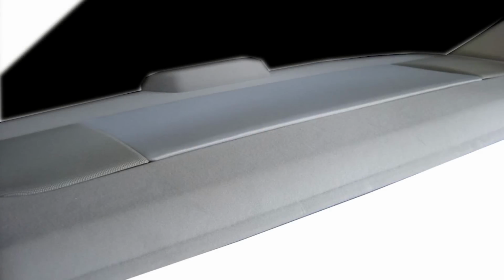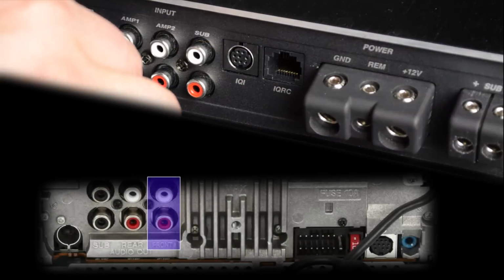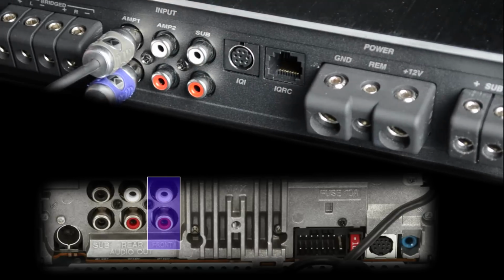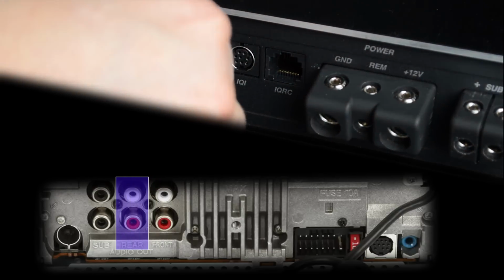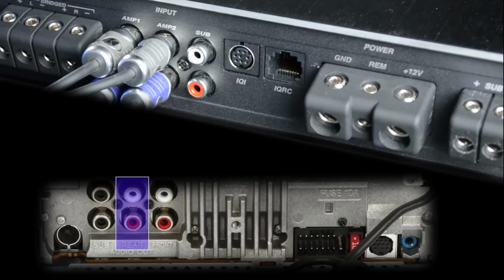If you intend to run rear speakers, then most likely you'll want fading ability between the front and the rear, and you'll select Fader On. Then, at the amp, make sure you have the front outputs of the head unit connected to AMP1 inputs on the amplifier, and make sure you have the rear outputs of the head unit connected to the AMP2 inputs on the amplifier.